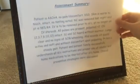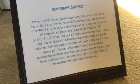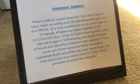And then we're going to do our overall assessment summary. So this is my summary from after I had taken care of the patient and did his head-to-toe assessment. This is just my write-up. It's just quick, simple, it's to the point.